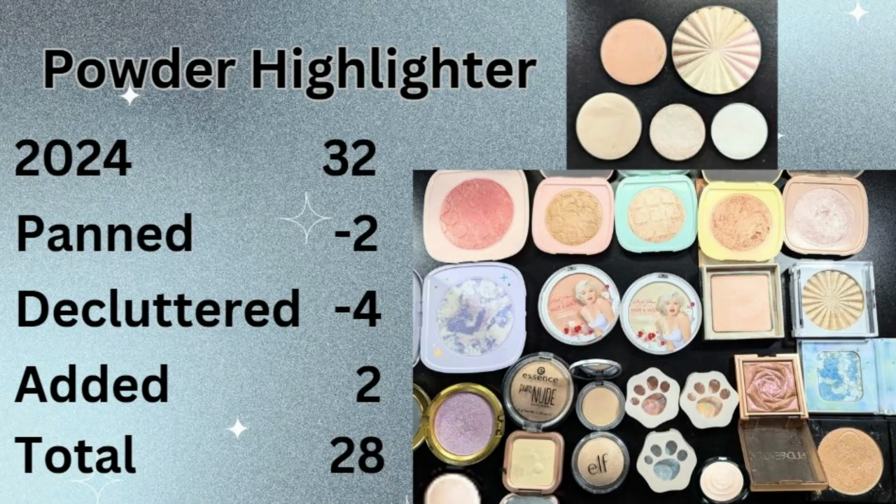This says I panned 2 highlighters. I don't think I did. I don't know where that number came from. You guys, I don't think I did.